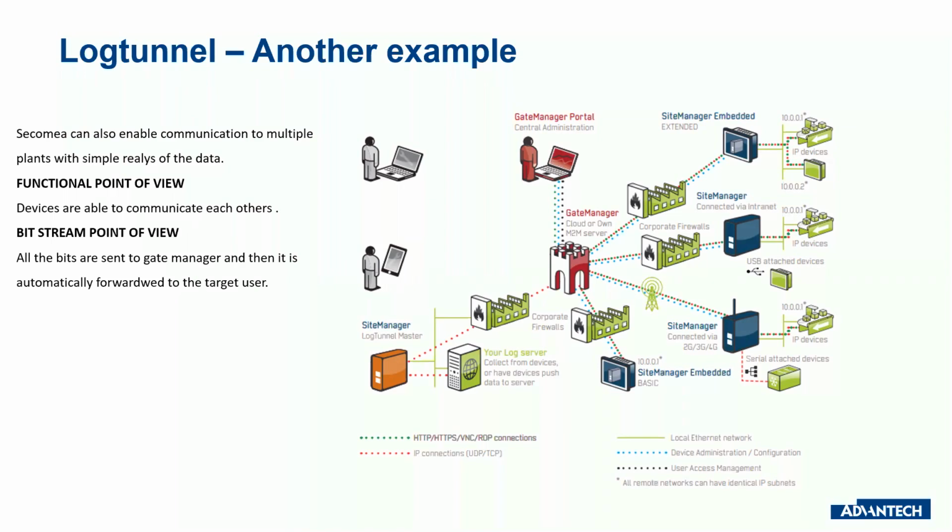When a machine builder is creating their own machine, they always have multiple machines with the same configuration. Same configuration means same IP address. What is happening if different machines with the same IP address are remotely connecting to the same target? It would be a mess. That's why Secomea is able to manage NAT.